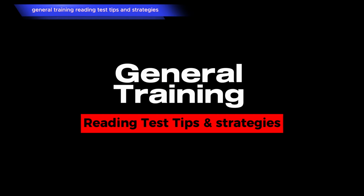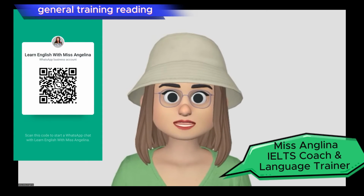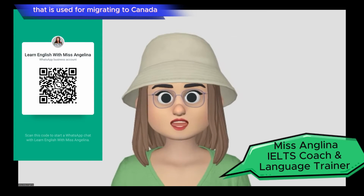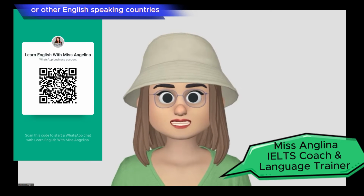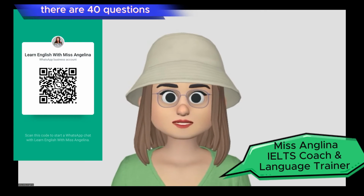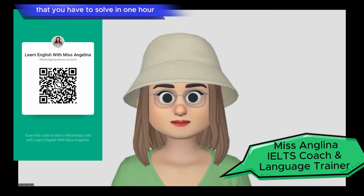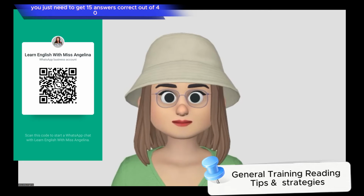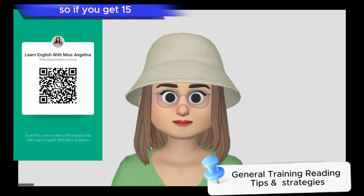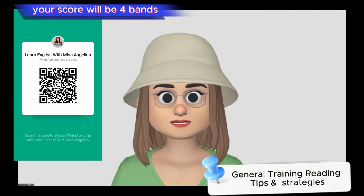General training reading test tips and strategies. General training IELTS UKVI, or general training IELTS, is used for migrating to Canada or other English-speaking countries. For people who want to acquire 4 bands, there are 40 questions that you have to solve in 1 hour. In order to get 4 bands, you just need to get 15 answers correct out of 40. So if you get 15, 16, 17, or 18 answers correct, your score will be 4 bands.